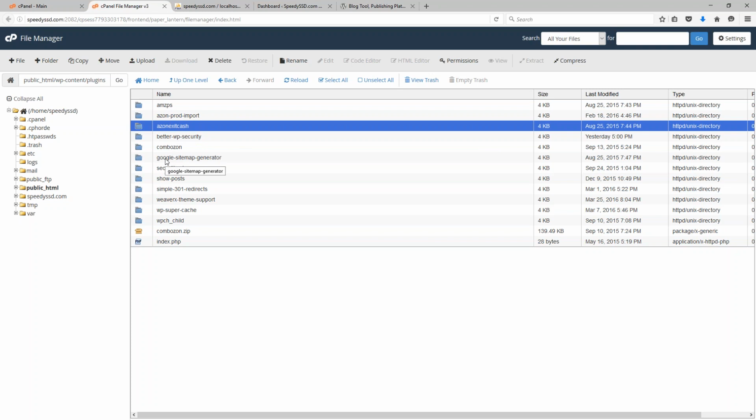Whereas for the free software, you can obtain this stuff from WordPress. So knowing which is which will make it easier to go and track down this software to get it reinstalled later.